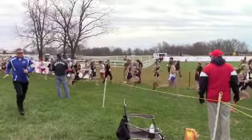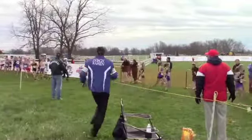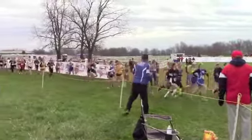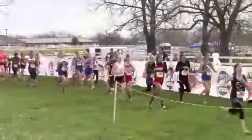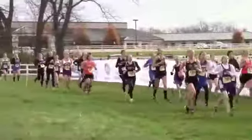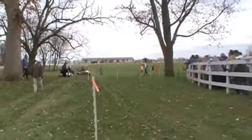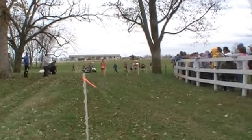All right, girls to look for today. You've got Shelby Watkins. She is the fastest regional time, a 19:14. Be looking out for Kendall Hayes from Lexington Christian, a freshman. She did a 19:47, and be looking out for Rebecca Howard from Glasgow, an 8th grader. She did a 20:10 last week at regionals. So those are your top 3 fastest times. Also be looking out for the St. Henry girls, Renee Svek, Elizabeth Hoffman, and Holly Blades.